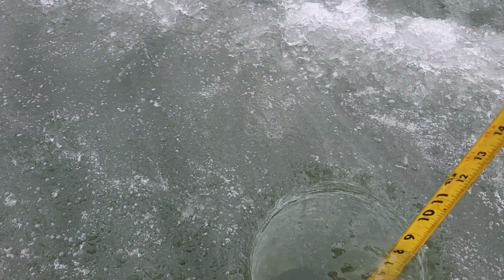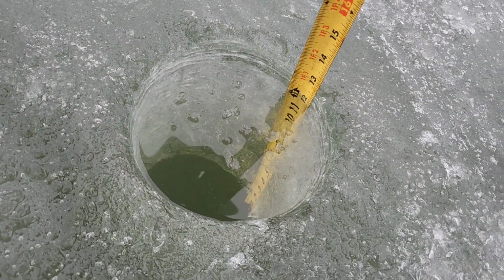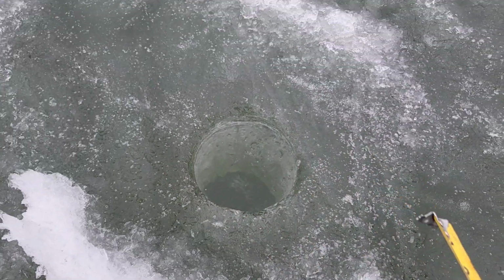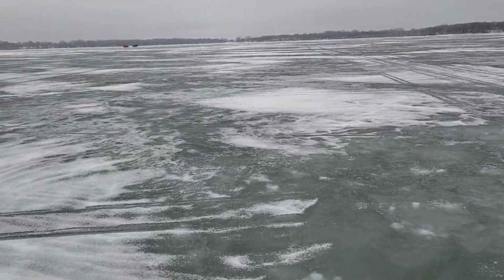So let's see if I can get it to hook on the ice right away. There we go. Right on the bottom there, about 12.5 up to the top, 12 inches to the water line. So we're going to call it 12 inches there. We're just kind of off the beach, right before the point here. So that's kind of what we got out here on Hall.